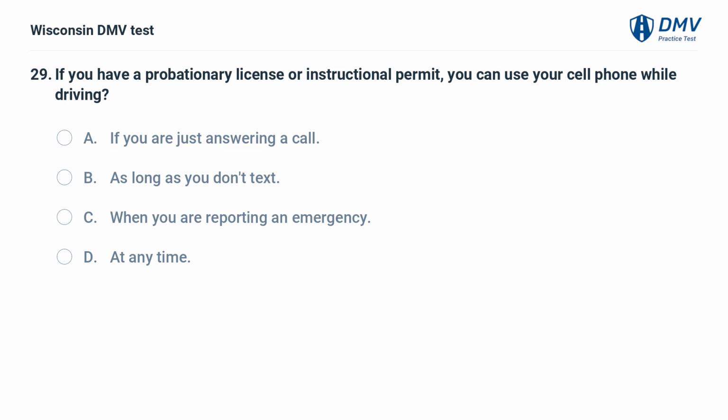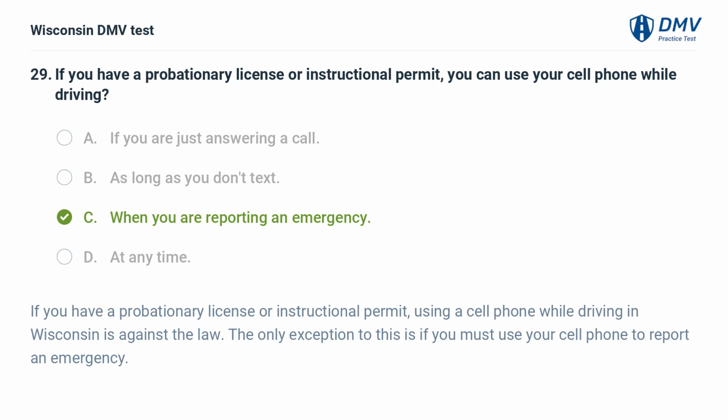If you have a probationary license or instructional permit, you can use your cell phone while driving A. If you are just answering a call. B. As long as you don't text. C. When you are reporting an emergency. D. At any time. C. When you are reporting an emergency.